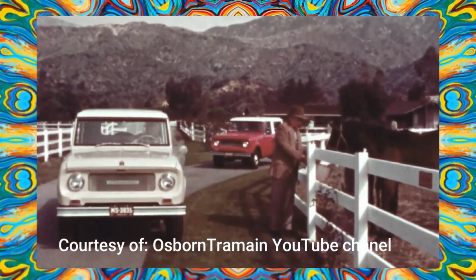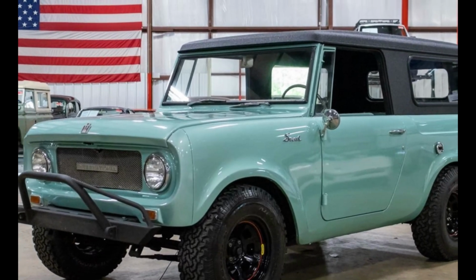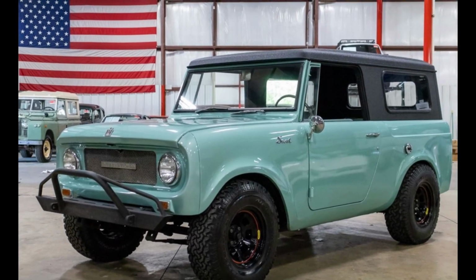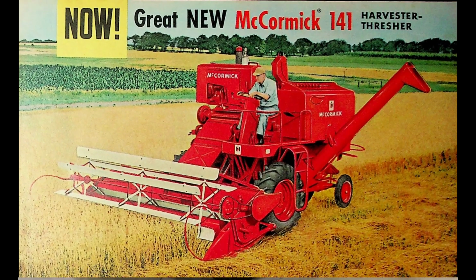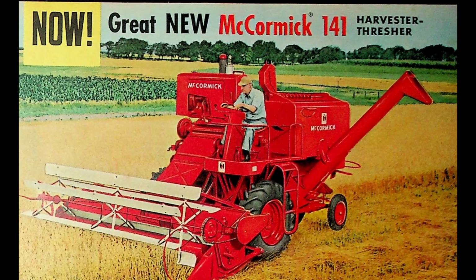Hey, this is Michael J. with This Old Car. Today, in this video, we talk about the International Scout. The story of the International Harvester Scout begins in the late 1950s.